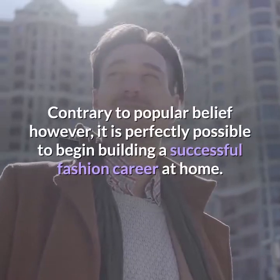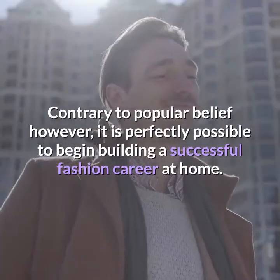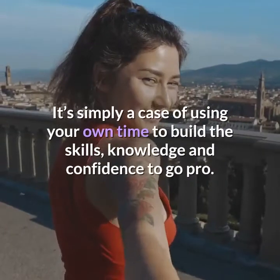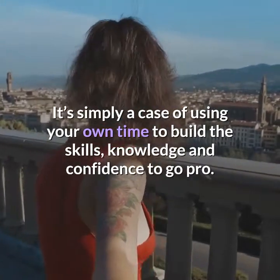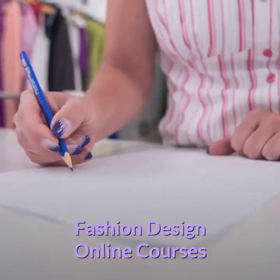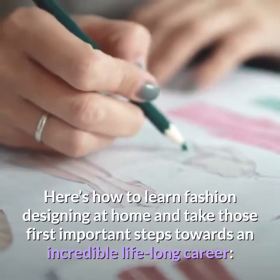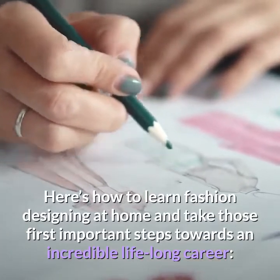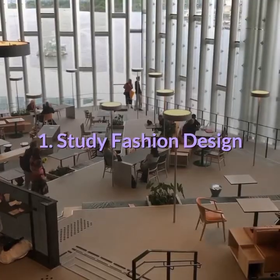Contrary to popular belief, however, it is perfectly possible to begin building a successful fashion career at home. It's simply a case of using your own time to build the skills, knowledge and confidence to go pro. Fashion design online courses. Here's how to learn fashion designing at home and take those first important steps towards an incredible lifelong career. 1. Study fashion design.